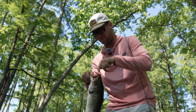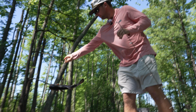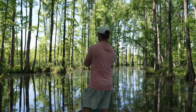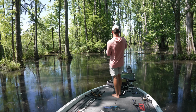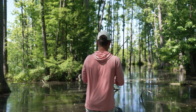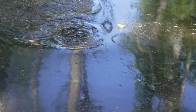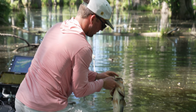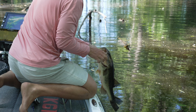Dude, these fish are untouched. I gotta take my hook off. I mean, it's not a giant, but a 3-pounder. The salinity mad. Oh, I got one. Oh my God, it's a giant. It's a giant. Dude, it's a giant. You've gotta be kidding me. Dude, it's a good one. Jesus, I gotta take the hook off. This is my third fish in about 10 minutes.